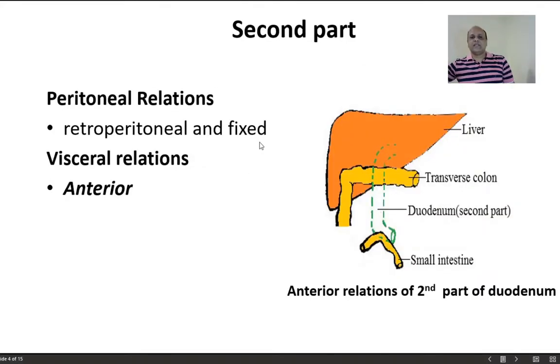Now we come to the second part of the duodenum. This is asked in the examinations: diagrammatically depict the second part of the duodenum, or sometimes a note comes that describes the second part of the duodenum in terms of its relations. You should remember that this second part of duodenum, which is represented by these green dotted lines, has anterior to it the right lobe of liver, as you can make out here.